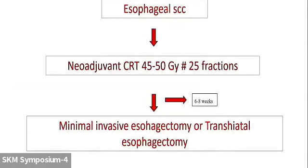These patients were treated with neoadjuvant chemoradiation with a dose of 45 to 50 gray in 25 fractions, 5 fractions a week from Monday to Friday, with concurrent weekly chemotherapy. A response assessment scan was done at the 6th week, and those patients who showed good or partial response were referred to surgical services, and they underwent minimally invasive esophagectomy or transhiatal esophagectomy.